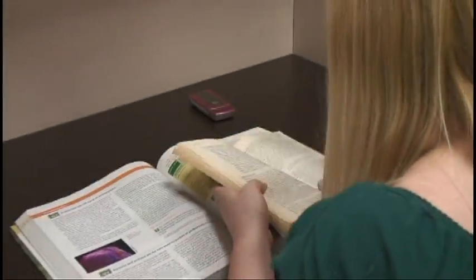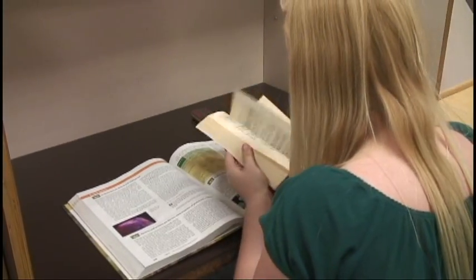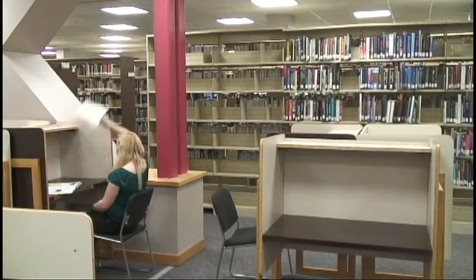When looking for a term, do not forget what chapter or page it came from because you will get easily frustrated and waste a lot of time.